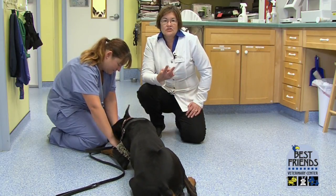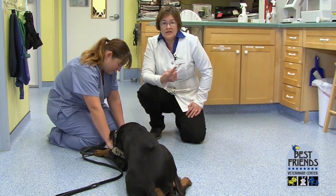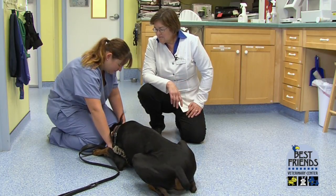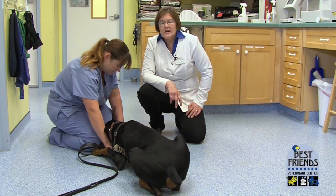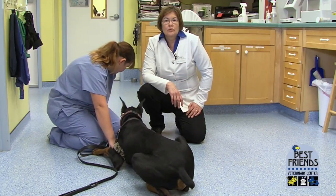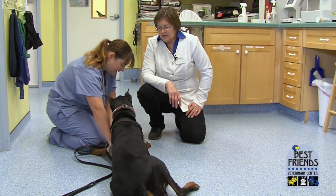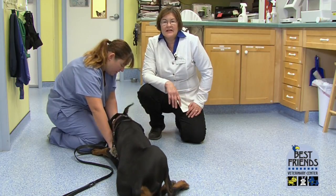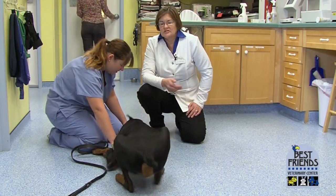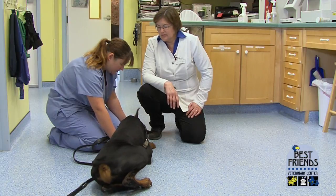If a Doberman pinscher has 2 copies of the defective gene, they're going to have severe bleeding problems. If they have 1 copy of the von Willebrand's disease gene inherited from one parent, they do have some risk for abnormal bleeding, and that risk can slowly go up with age. So as Emmett gets older and we have to do a procedure, say he breaks a tooth and we have to extract it or he needs surgery for something, we will test his clotting times and make sure that his blood is clotting properly before we do surgery. We would always use the surgery laser for Emmett because the laser cauterizes blood vessels and we have less bleeding.